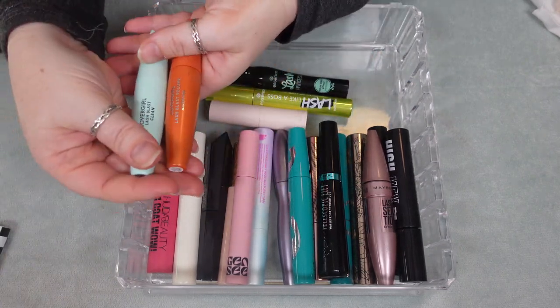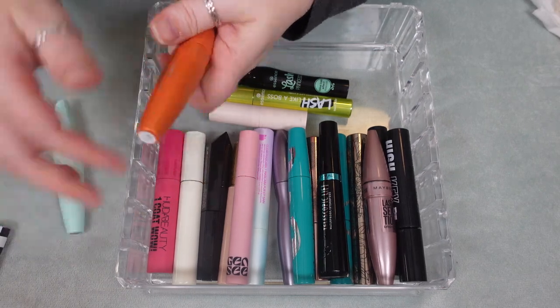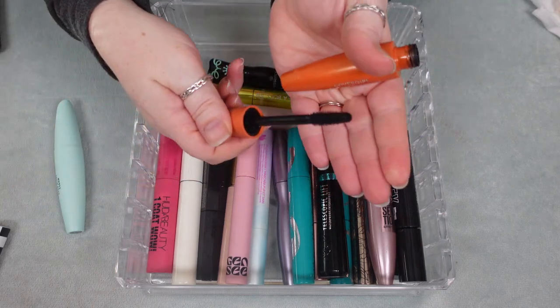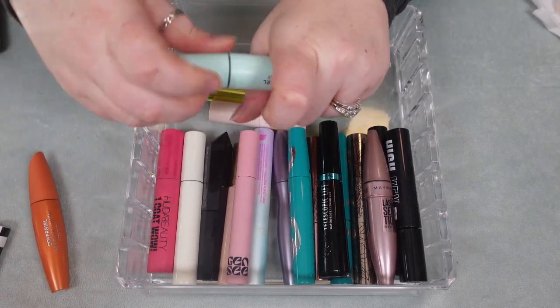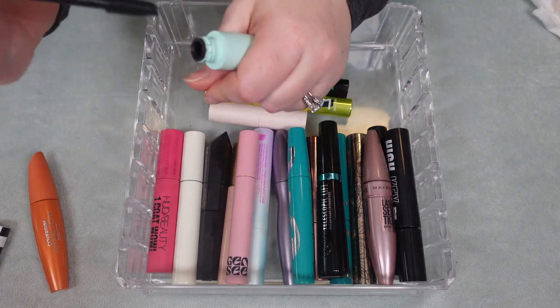I like these CoverGirl. This one is the Lash Blast Clean, and then this one is Volume. They're so similar in their wand styles, but they're such a wet pigmented formula. They're actually really nice, but I think they're more wispy than anything. And I don't know if they're what I'm reaching for right now.